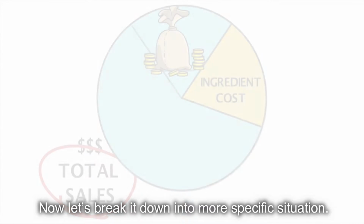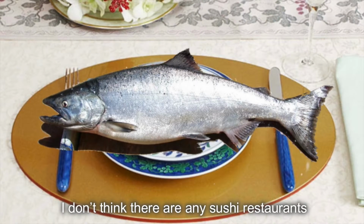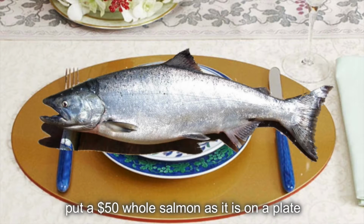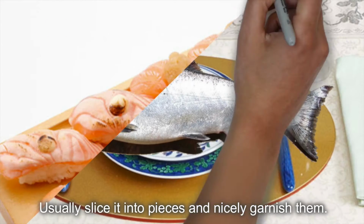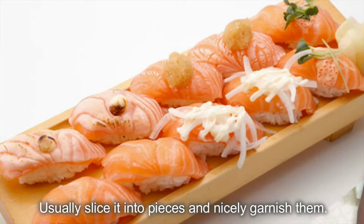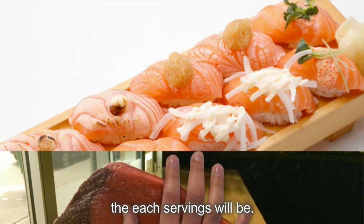Now, let's break it down into a more specific situation. I don't think there are any sushi restaurants that put a $50 whole salmon as it is on a plate and serve it in front of the customers for $100. Usually they slice it into pieces and nicely garnish them. So you can calculate how much the food cost percentage of each serving will be.